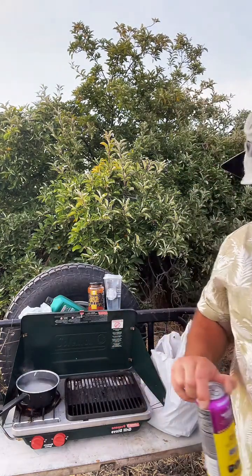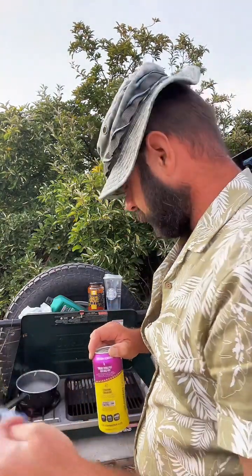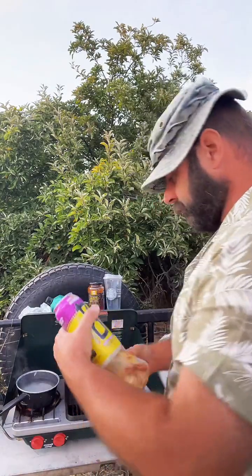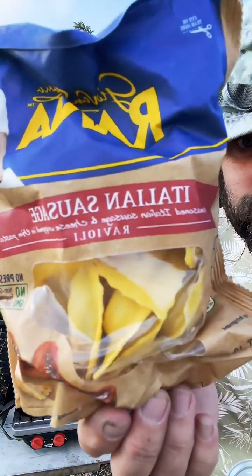About time to clean that fridge out. It's smelling a little funky. So, got some Italian sausage ravioli.